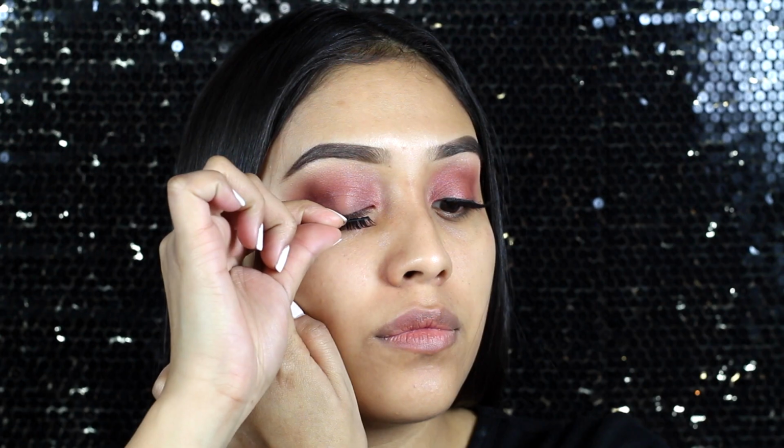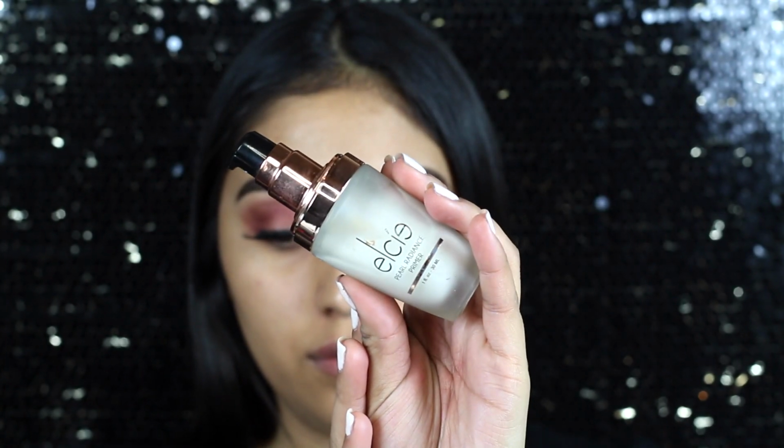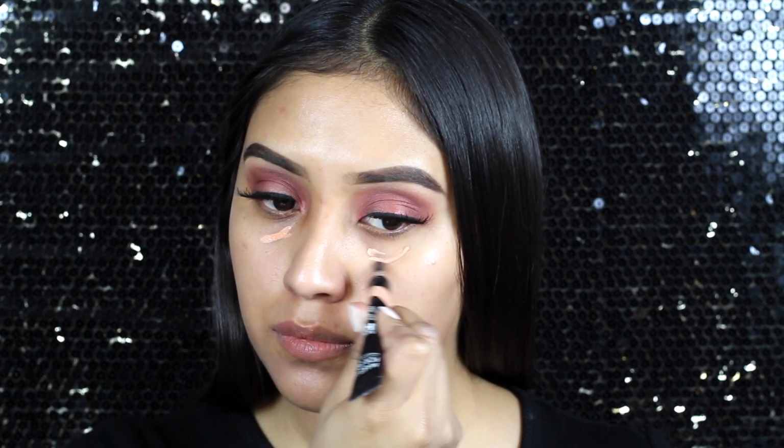And for the lashes, I'm going to be applying these by Coco Lashes. But now we're going to move on to applying a primer, and I'm using this one by LC Cosmetics. And next I'm actually going to be color correcting with the Makeup Forever Ultra HD Concealer.